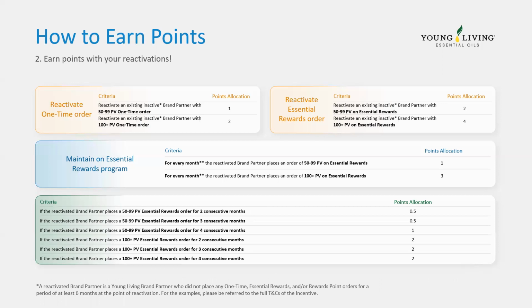So here we have earn points with reactivation. We've done enrolling, then reactivations. Here you can see if someone is reactivated and they've placed a one-time order, you're earning 1 or 2 points. And if they reactivate with Essential Rewards and they'll be aware of the benefits, then you're looking at a higher point allocation.